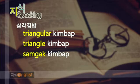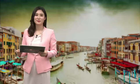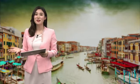triangle 김밥 very good. 그리고 마지막으로 삼각김밥은 이거는 김밥 혹은 김치처럼 그냥 한국어 그대로 영어로 이제 표기를 하는 거예요. 이것도 괜찮지만 아무래도 삼각김밥은 아직 이렇게 널리 알려져 있는 표현은 아니니까 삼각김밥보다 triangle 김밥. Very good.